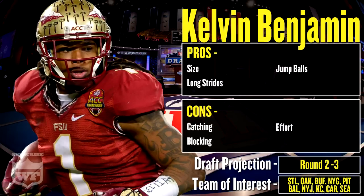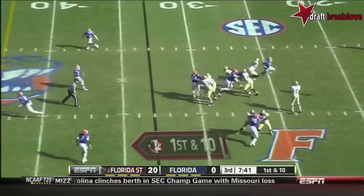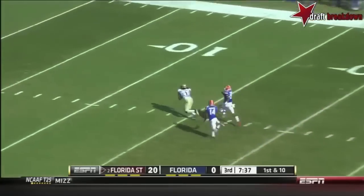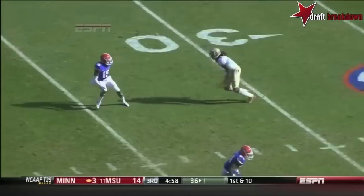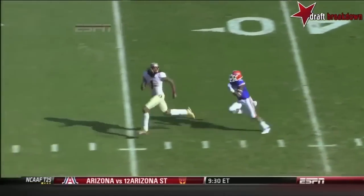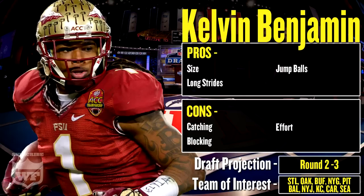Pros and cons to Kelvin Benjamin. First of all, his pros: he's got the size that you want in a big receiver, 6'5", 234 pounds. Definitely has advantage over shorter cornerbacks. He's got long strides to his game, where when he goes on his fast breaks down the field against shorter cornerbacks, his strides are longer. It allows him to, I guess, help separate a little bit from corners. And then his jump balls, he can pinpoint balls pretty well when he jumps up for them when they're contested.